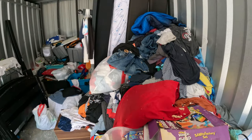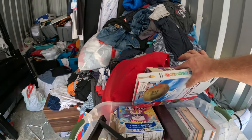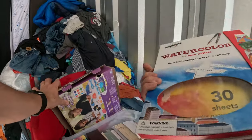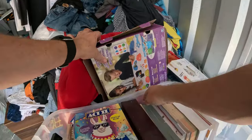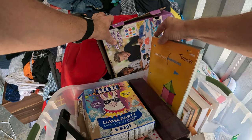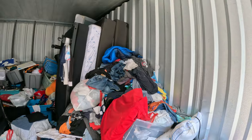All right, moving up here. Looks like more books of some sort. It's like some kind of artist kit, but what kind of books are these? Okay, some kind of actual school books, it looks like.